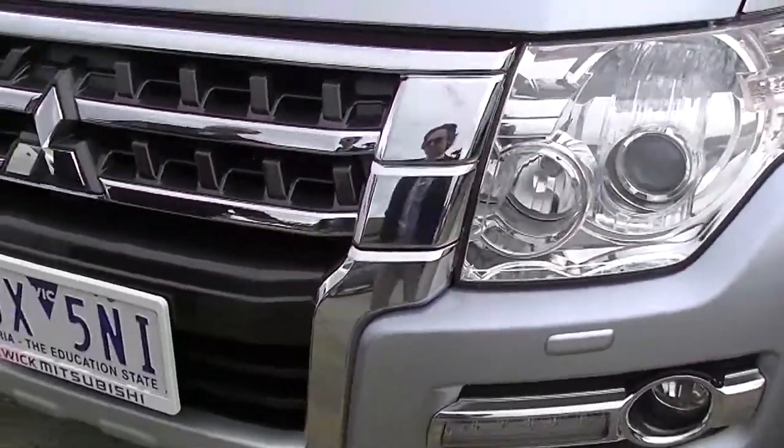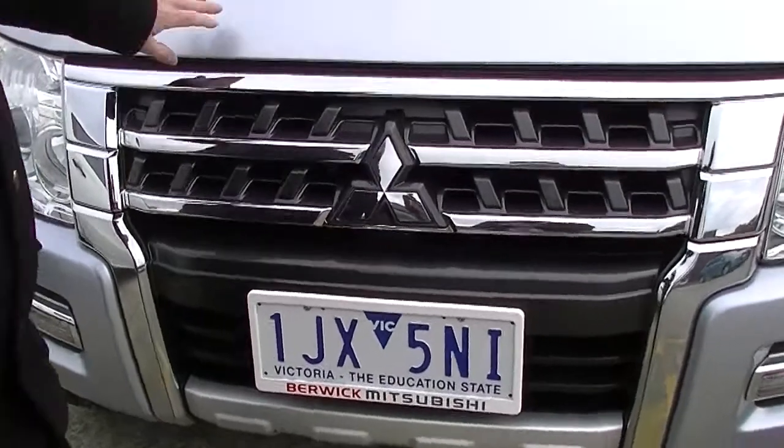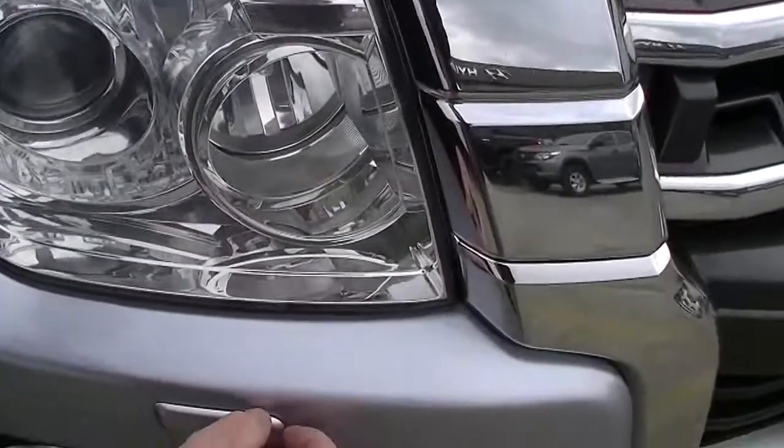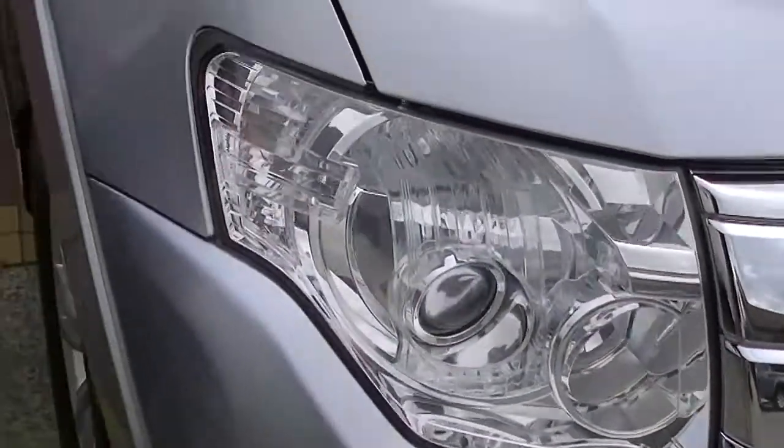headlights there. Part of this video we'll point out the condition of the vehicle, and I notice across the front of the bonnet here there are a few stone chips. They have been touched up but they are still there. Coming around, the other thing you'll notice is the washer jets that are tucked away behind here. They pop out and clean your headlights for you.